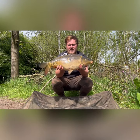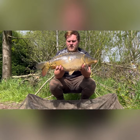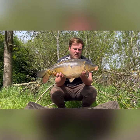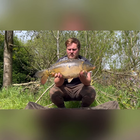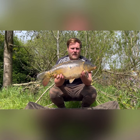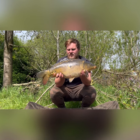First fish of the session for us after 5 bites now, losing 4 to the weed. It's not massive, but probably 10, 11 pounds, something like that. But it's rewarding for the fact that obviously we've had all them bites and been overdone by the weed at the minute, but hopefully this is the start.